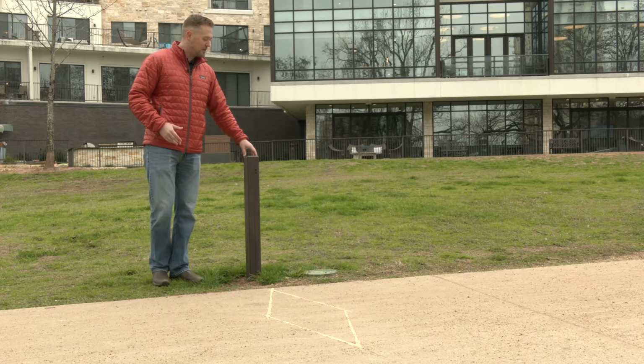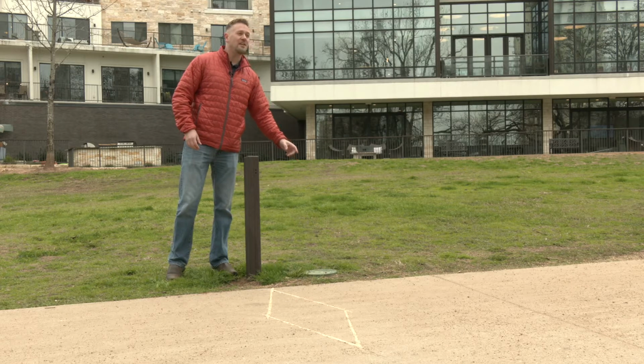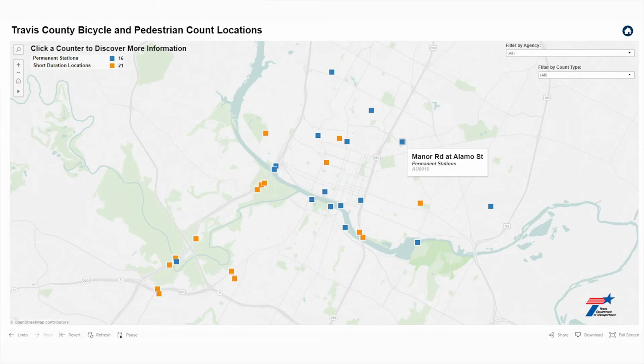And all of that information goes right down into here where the brains of the counter are, and it'll send the data up into the cloud, then into my office and into this screen where we have created a portal that collects all the data into one place. And so here we can see all the different count locations in the city of Austin.